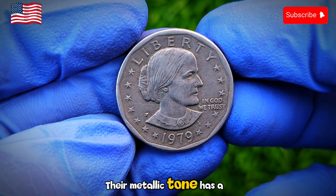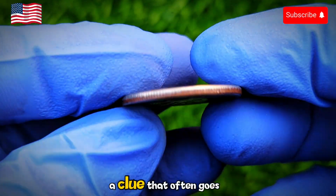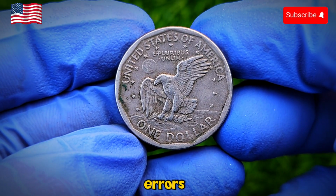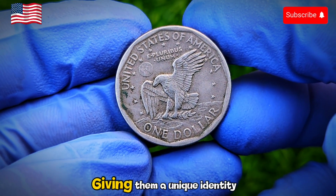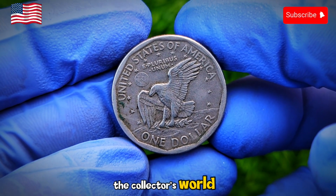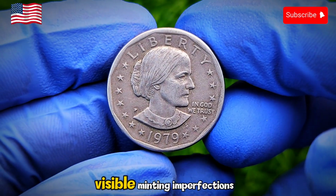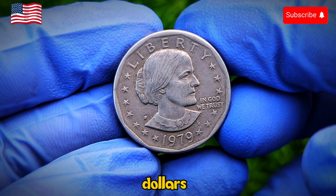Their metallic tone has a deeper, purer glow that reflects light differently, a clue that often goes unnoticed. Some even carry striking minting errors, such as double-die impressions, broad strikes, or off-center prints, giving them a unique identity and skyrocketing their value in the collector's world. If you have one of these coins, especially in silver or with visible minting imperfections, you could be sitting on a treasure worth millions of dollars.